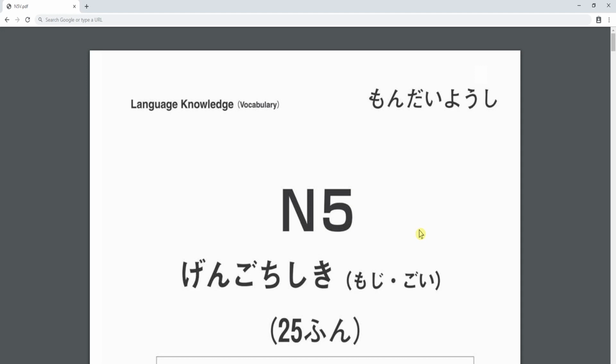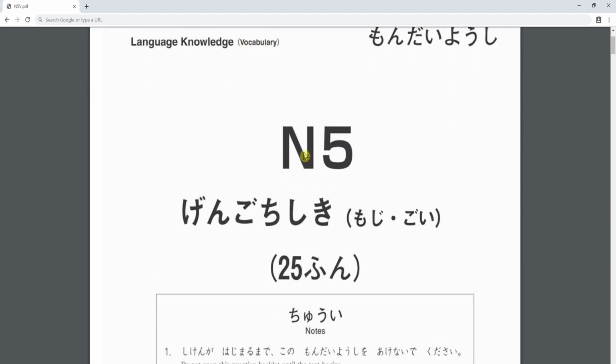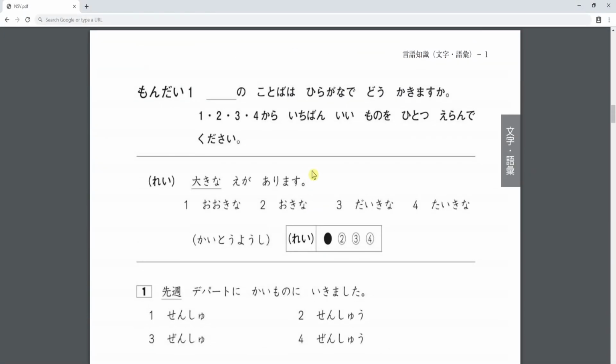With JLPT exams coming up in December, I thought it might be useful to go over a past paper and do some practice questions. So here's a question paper, Mondai Yoshi, and this is the vocabulary section. Let's start off with question 1, will we? Okay, so in this underlined section, の言葉はひらがなでどう書きますか? So, as for the words in the underlined section, how do you write them in hiragana?